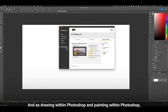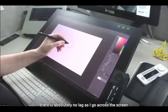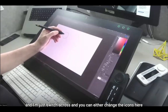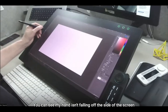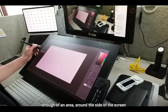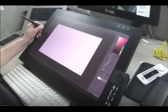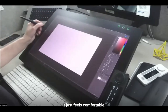And as I'm drawing within Photoshop and painting within Photoshop, there is absolutely no lag as I go across the screen, and just switch across. And you can either change the little icons here, so you can go forwards or backwards. You can see my hand isn't falling off the side of the screen as I go to access the tools that are here at the side. I've got enough of a bezel at the side, enough of an area around the side of the screen. As a left-handed artist coming to use the screen, I'm not struggling to click into different options or choose different tools. It just feels comfortable.